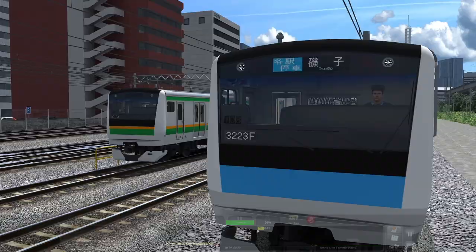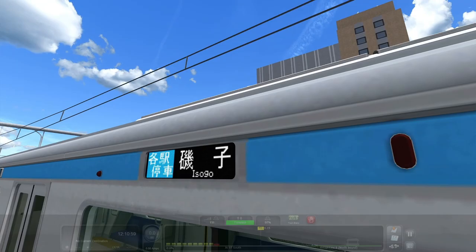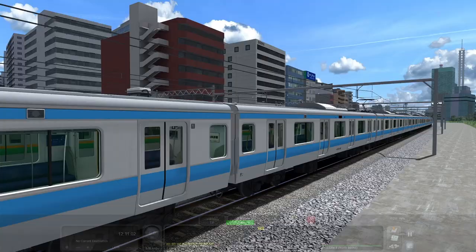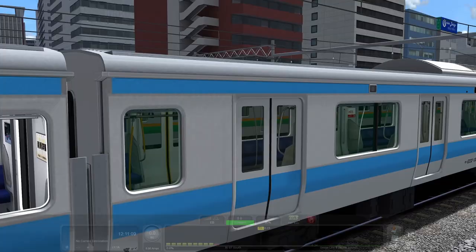And let's just look at a train. So these are stainless steel car bodies. They look pretty good. They look about on par. You can see the destination and train on the side there as well. They look pretty on par for a Union Workshop. I don't think their models have ever looked bad by any means. They've always looked fairly decent.